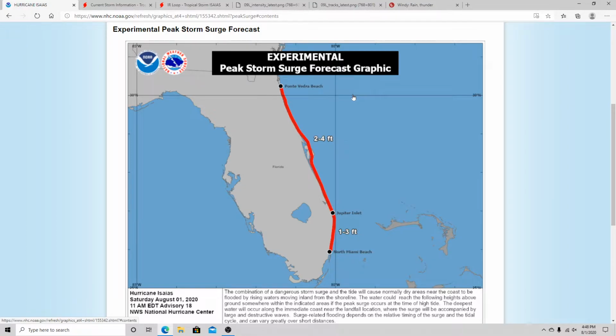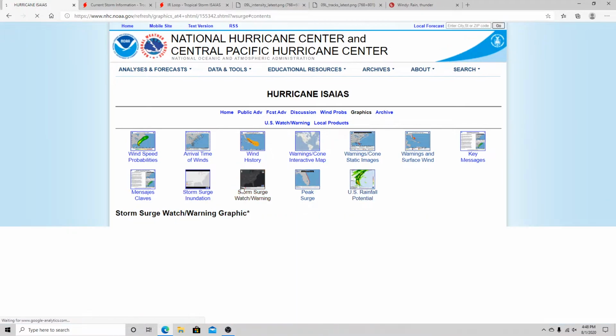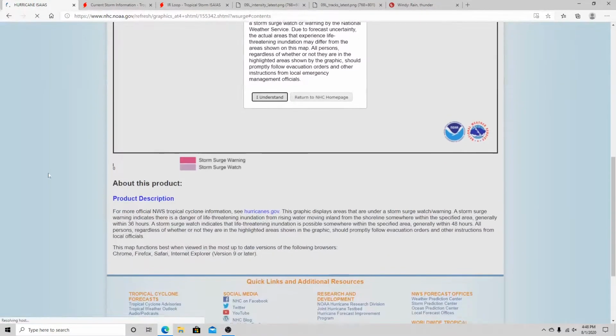Then 2 to 4 feet anywhere from Ponte Vedra Beach all the way down to Jupiter Inlet. So that's where we're going to see probably the better impacts is kind of in this region in here. So that's really the forecast for storm surge for right now. So we'll see if we have any.